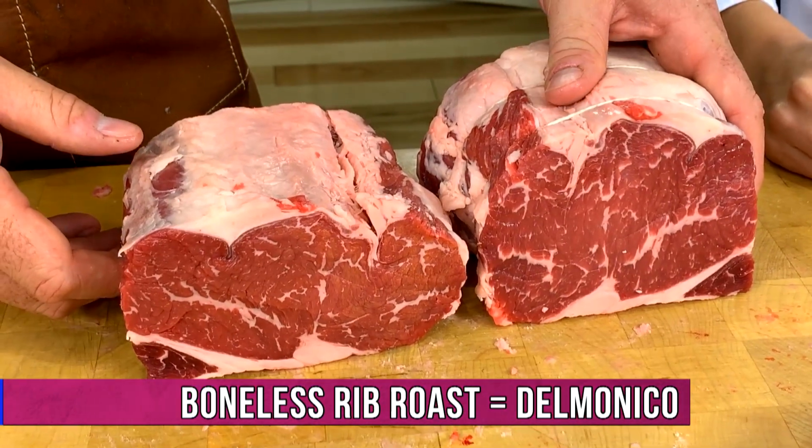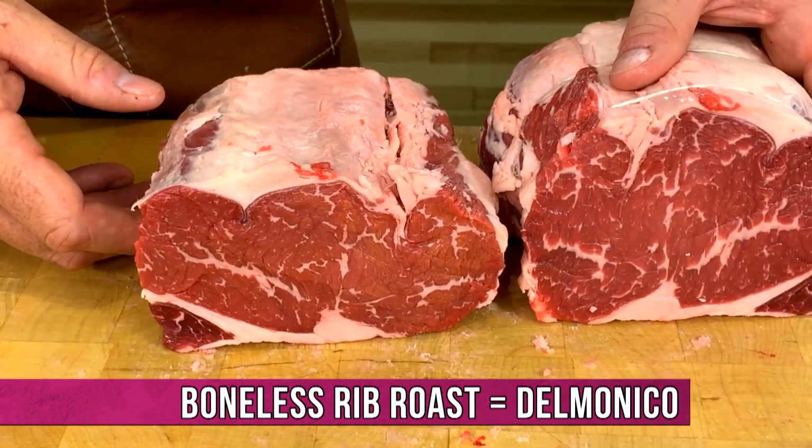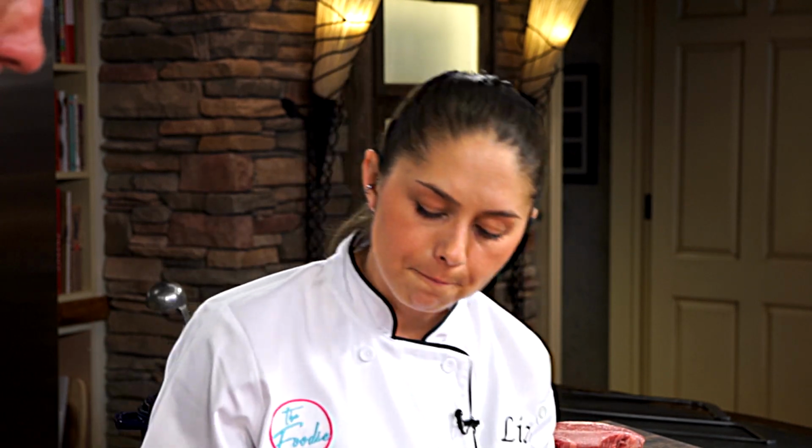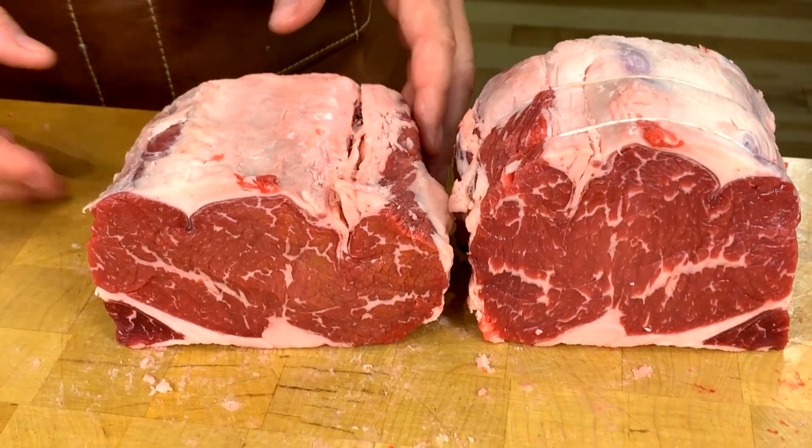Tell me about them. So this is a boneless rib roast. A boneless Delmonico roast, it could be called. Now you could also slice this into Delmonico steaks, correct? Correct. And again, it would look similar to that without the spinalis on it. So no spinalis here, and this would be trimmed. We could take one slice off this.